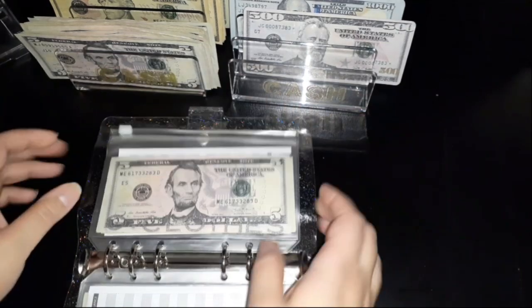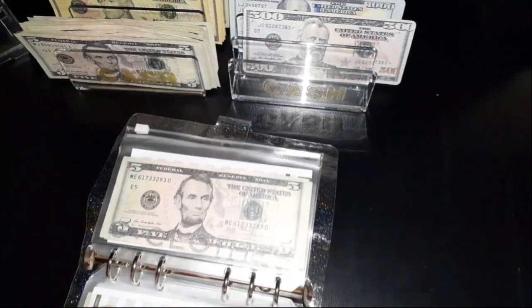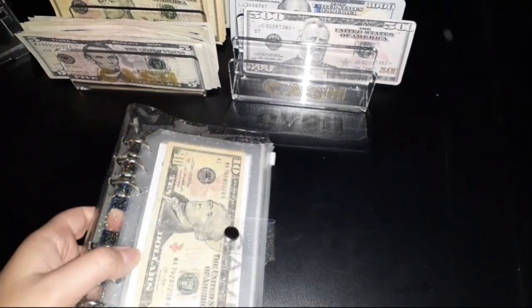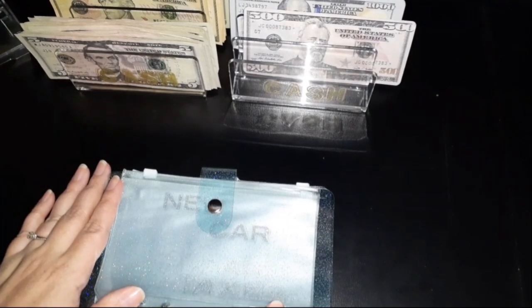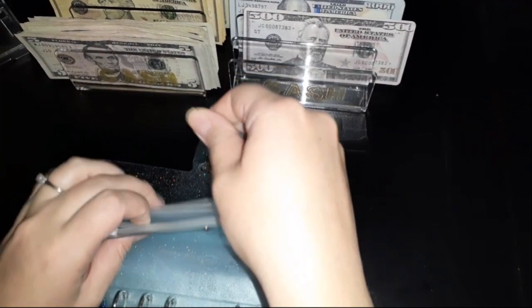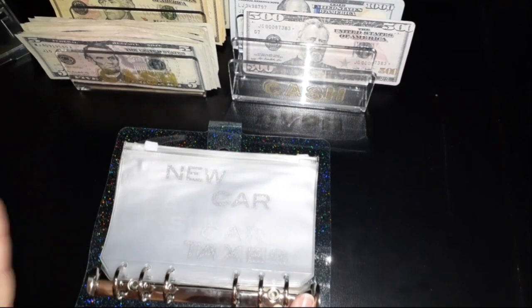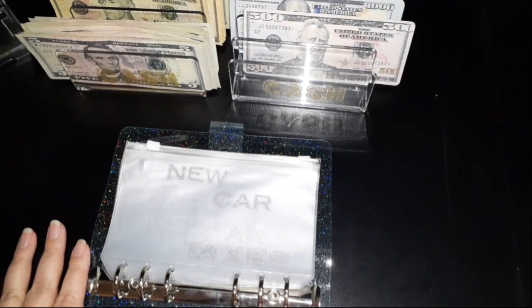All right, so we're all set with Gavin's binder, and we're going on to my next binder. All right, so my next one is my car binder. So let's see. So our first envelope is, I want to get a new car. Well, new used car. So far I have saved, well, we're going to be depositing an extra 20 into this.